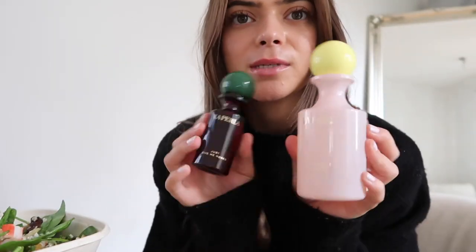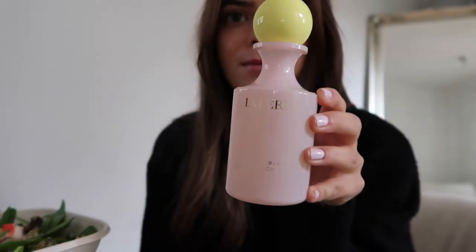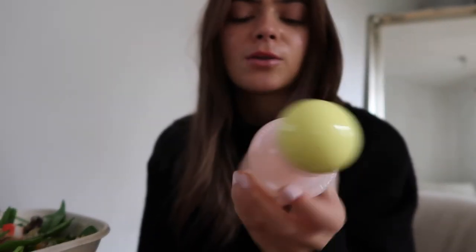I had such a nice couple of days in London. It was so, so good. Shot some really good content. I actually just want to share with you the perfumes that I chose at the event. Look at this packaging. It's absolutely beautiful. This is called Invisible Touch.